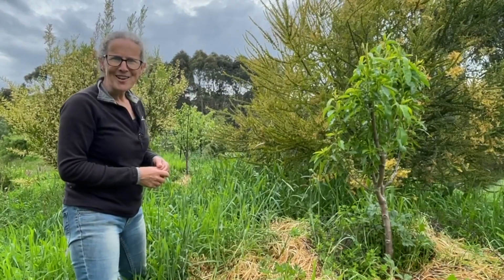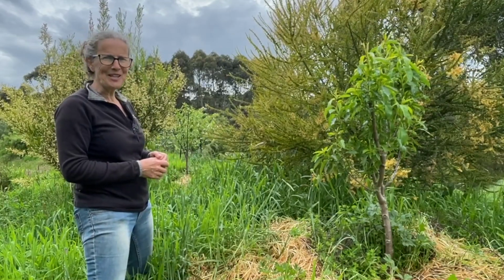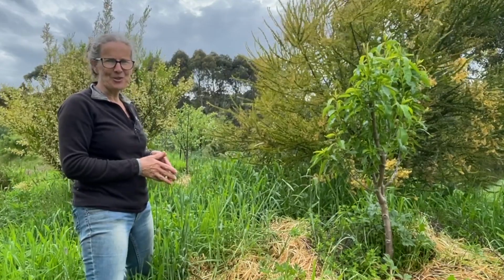So that's my roadside swale in spring. Plenty of work to do, as you can see, but I'm slowly getting in some more plantings, and it's always exciting to see some of the productive trees starting to produce.